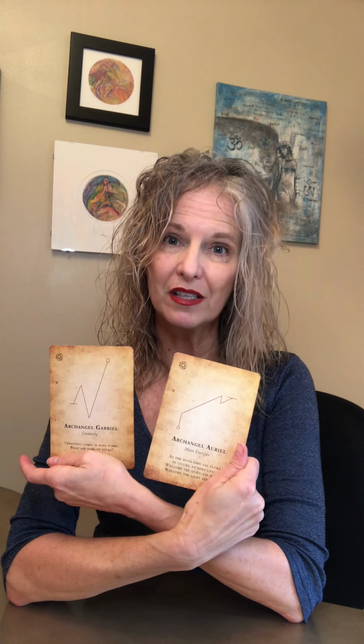What a lot of my clients, students and customers do is take the deck, shuffle them all up, and simply ask, what do I need to know today? So you shuffle up. Let's see what they want to tell us, and maybe me at the moment. Oh, one flew out, two flew out actually. One says creativity and the other says moon energies.